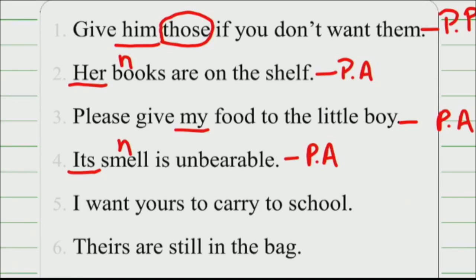I want yours to carry to school. And number six says, theirs are still in the bag. Right? So I'm going to give it a minute for somebody else to call. And we do have a caller. Good evening, caller. Welcome to See Results. Hi, good evening. Hi, what's your name? Nima. Hi, so what is the answer for number five? Yours.